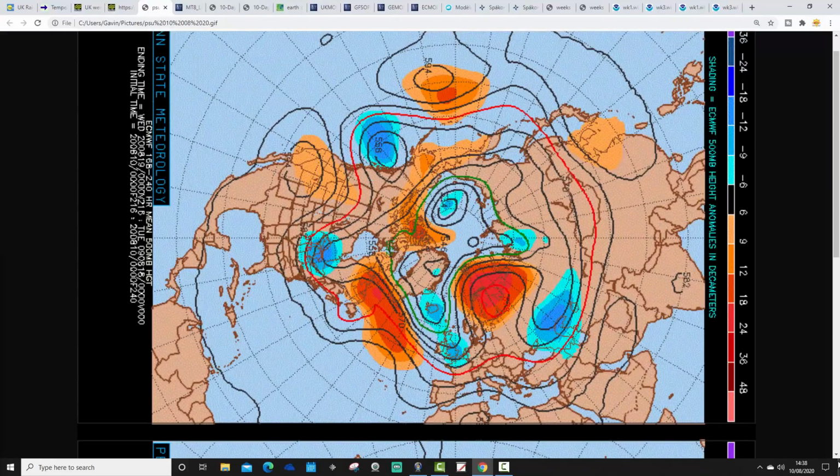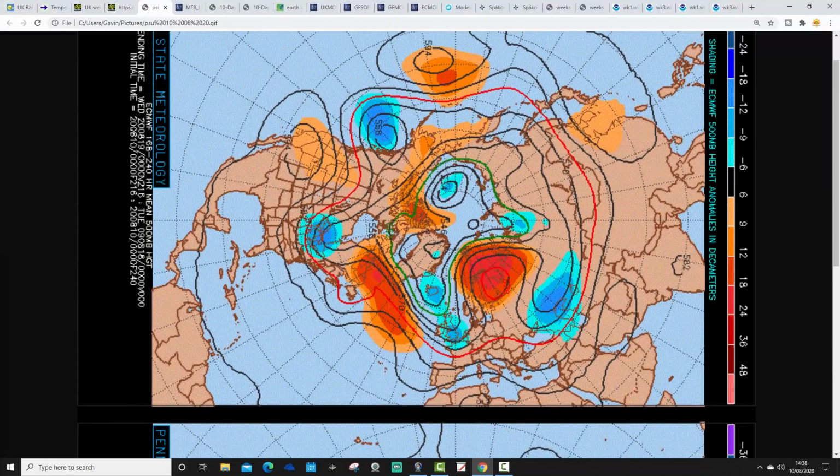These are the 500 millibar height anomaly flow charts from Penn State University for the next week to 10 days, with the ECMWF on the top and the GFS on the bottom. This gets us to around the 20th of August. 500 millibars is where the actual high pressure and low pressure are being moved around by the jet stream running above. Red extrapolates to high pressure, blue extrapolates to low pressure.